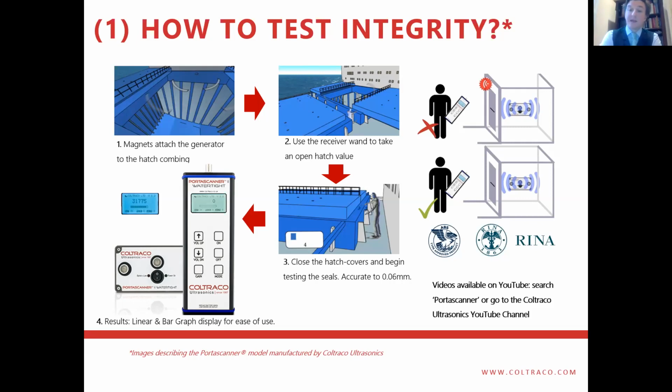This equipment is ABS and RINA approved, well, it is not actually. We will be launching this year, but we are also soon to be launching our next evolution of the Porter scanner, which is very exciting.